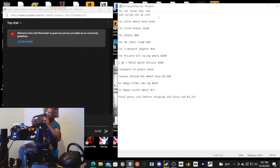So I've got 3 wheelbases: the Podium DD1, again the Thrustmaster, and this CSL Elite wheelbase, which I think is still a wonderful wheelbase. Ray Tantrum, need a round wheel still? That all depends on if I decide to do the rally games.